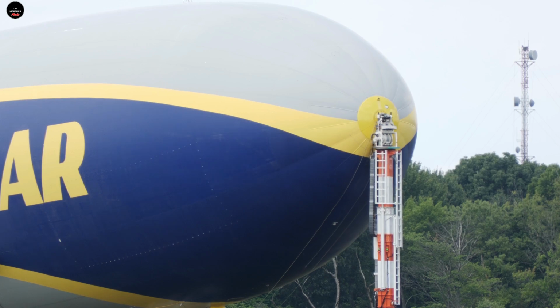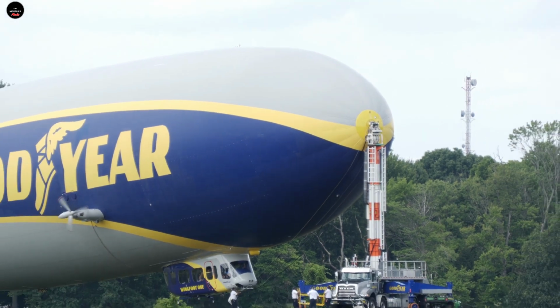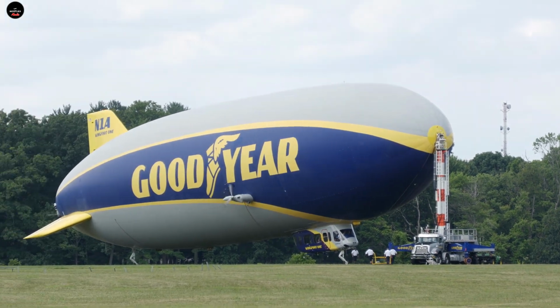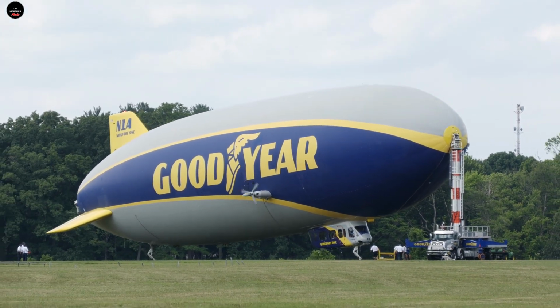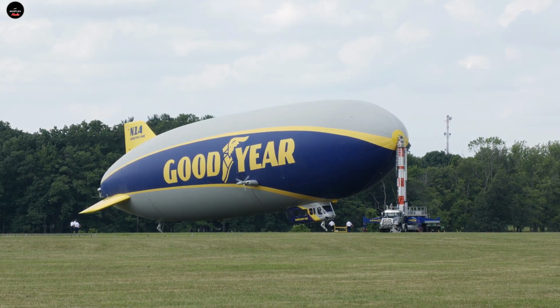She should be hooked back up to the mast now. Shutting the engines down. It's so neat to watch them do that. It looks like they're gonna keep it outside all night.